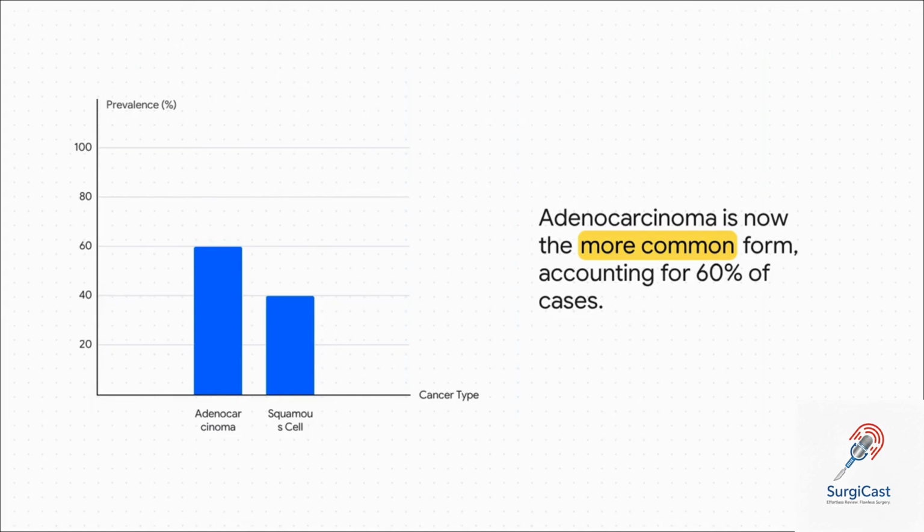And why does that distinction matter so much? Well, because the numbers have actually flipped over time. While both are obviously very serious, adenocarcinoma, the one down in the lower esophagus, now makes up about 60% of all cases. It's the one doctors are seeing most often these days.